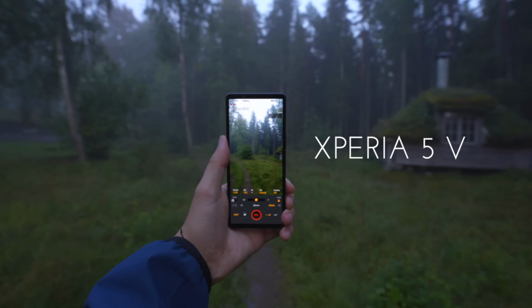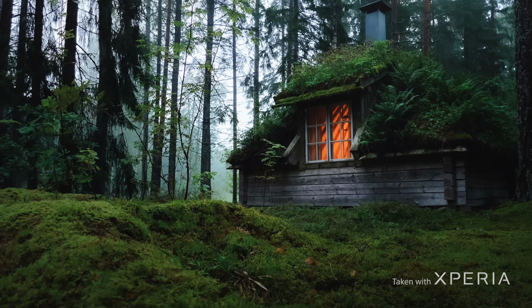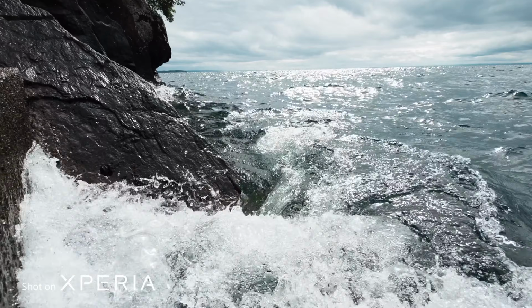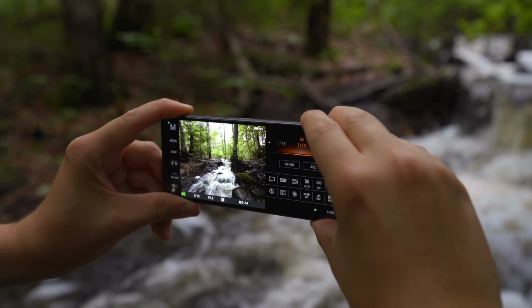The Xperia 5 Mark V is here, and in this video I'm taking it out on a field test, trying out the low light performance and the very, very impressive new bokeh mode, and how it performs at videography and much more. So grab some snacks and let's take a closer look at what this compact phone is actually capable of. Let's go.